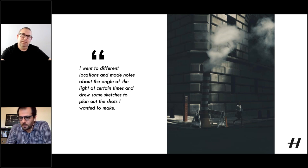Yes. So the quote shown with the image mentions you drawing some sketches. We've got a question from Daisy saying that you talk a lot about image planning. What sort of exercises do you do when you plan? What's your planning process?